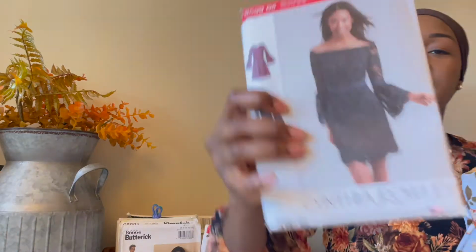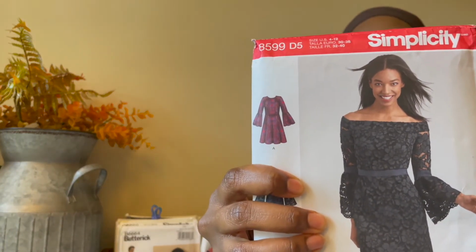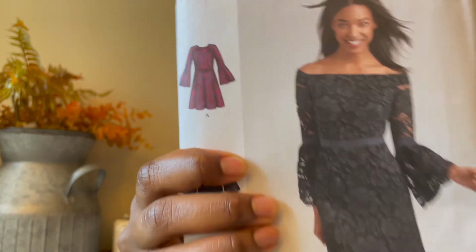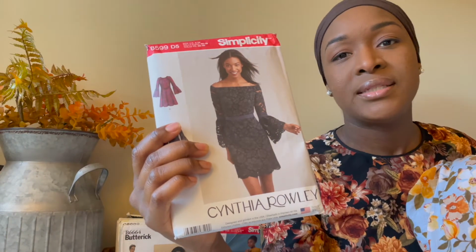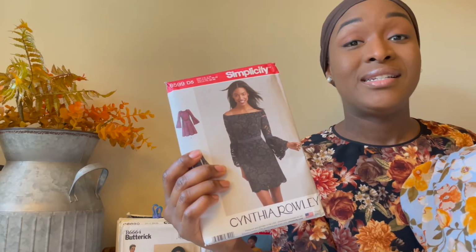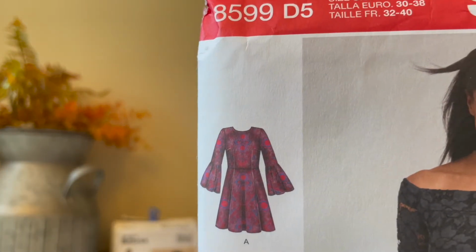I use the pattern S8599 for the bodice of this. This was in my attempt to try out some bodices that I could see myself using as tried and true patterns for dresses and tops. I don't mind it. I used view A with the higher neckline. So that's just the bodice piece.